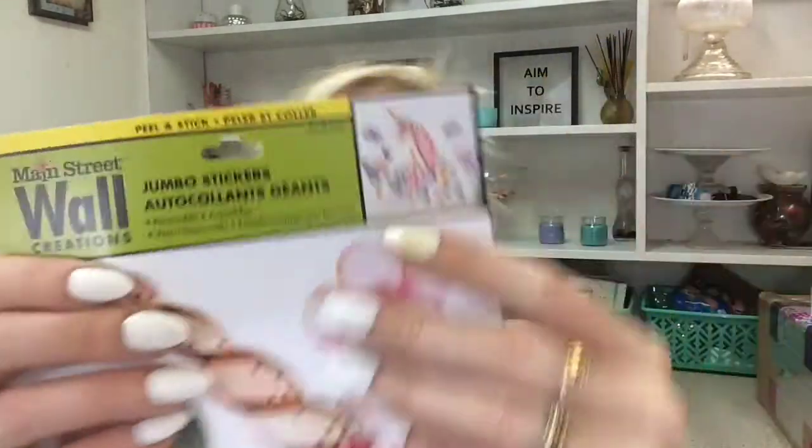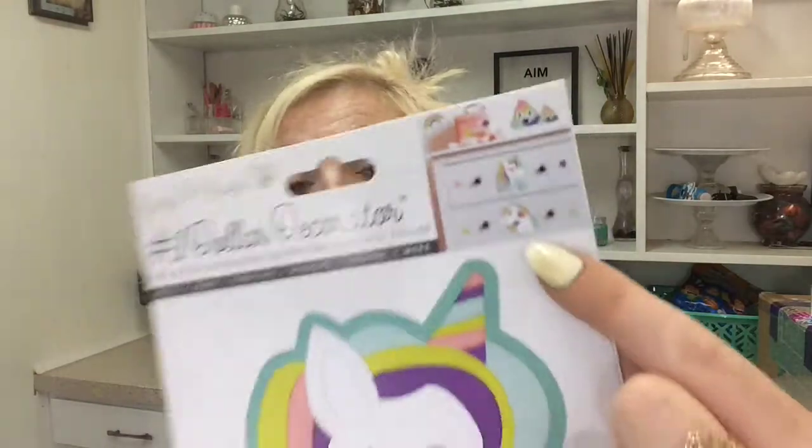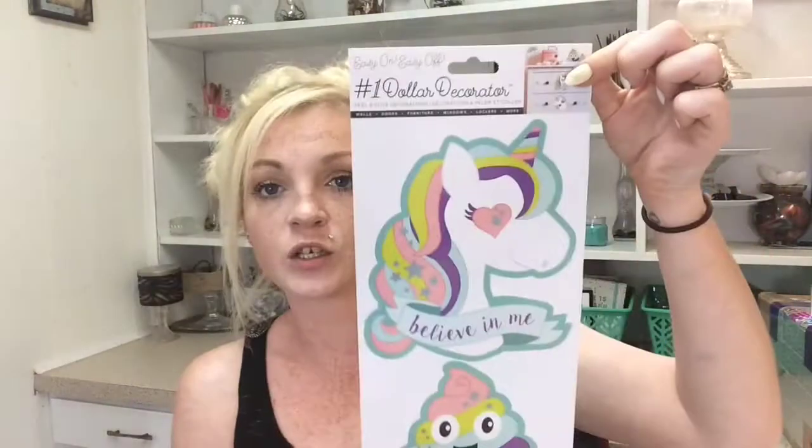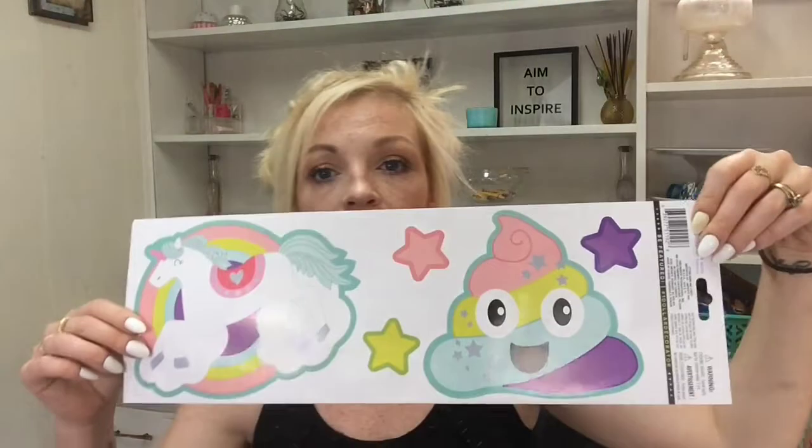And I also got this wall decal for my daughter's room, because you know how kids and their unicorns are. But that is what it looks like. Super cute. And I also found this one. It was unicorn themed, and it's got the poop emoji on it. Let me just show you like that. Super cute. Love it. There's the back.